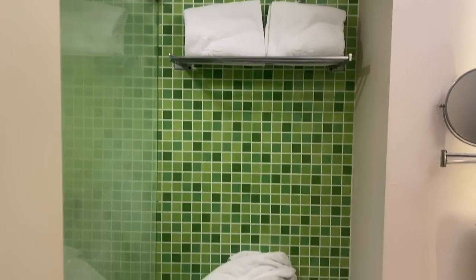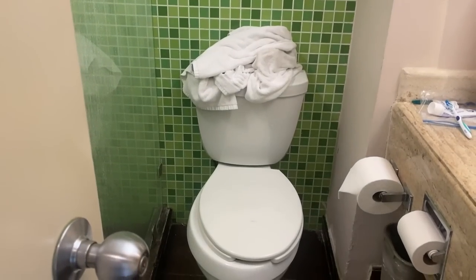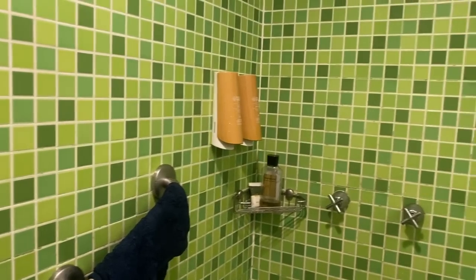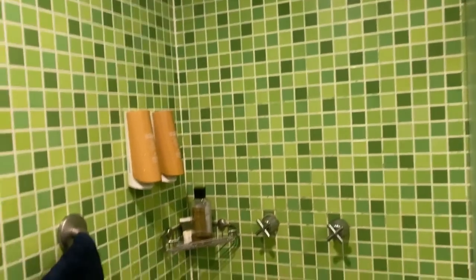The funky green. And the shower, I just now used it. Not really feeling this decor, but this is the shower area. All right, leaving the bathroom.